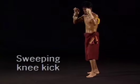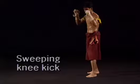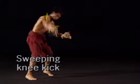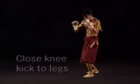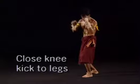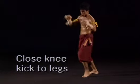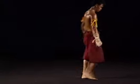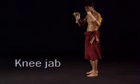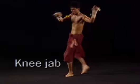Sweeping knee kick. This is a sweeping kick delivered in a downwards direction with toes curled inward. Close knee kick. Delivered by either knee bent at a 90-degree angle. Knee jab. The knee jab delivered by either knee at a 90-degree angle, but the impact is with the inside of the knee.